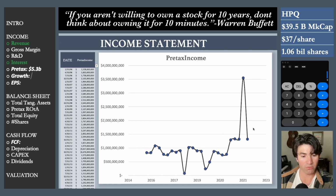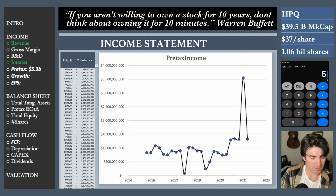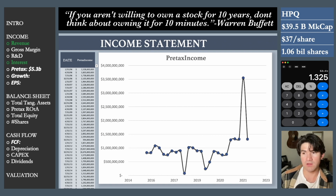All right, and now a growth rate. You can see I'm going all the way back to only 2016 on this graph, because like I said, that's when they had that shift in the company. So you don't really want to take anything before that. From 2016 to now, so 6 years, they went from $1 billion a quarter to 5.3 divided by 4, which is 1.3. So they went from $1 billion a quarter to 1.3 in 6 years.